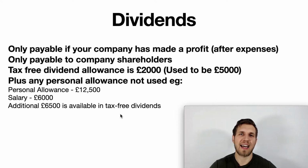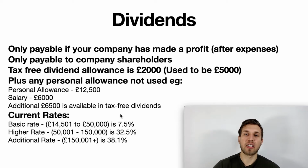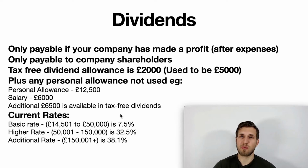basically the government is saying that we do not want to charge you any tax on anything up to £12,500. So if you take that as a salary or you take that as a dividend, you don't pay any tax, which is great.